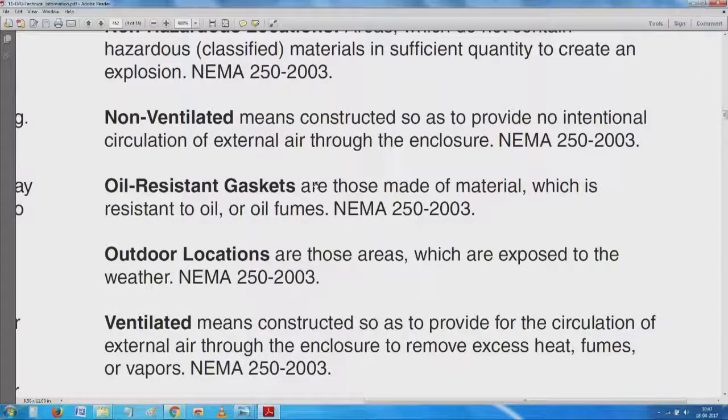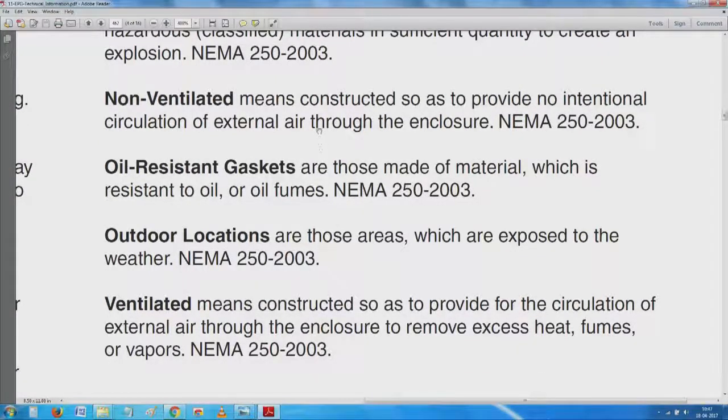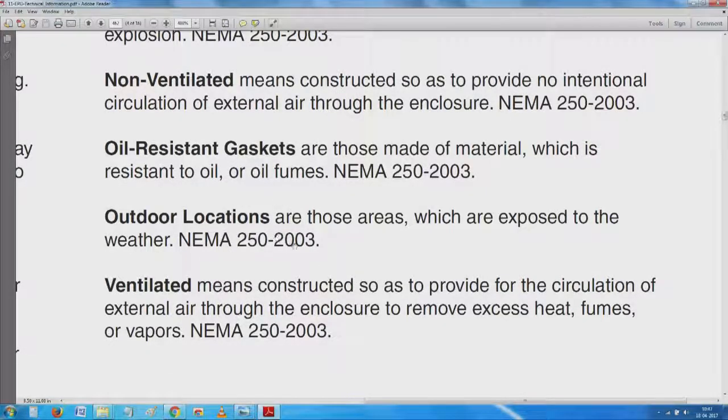If you go down, we have non-ventilated cabinets, with no intentional circulation of external air through the enclosure; it may only get in through the gaps. Ventilated means constructed so as to provide for circulation of external air through the enclosure to remove excess heat, fumes or vapors. If you remember the introductory or the second lecture, I talked to you about three things we need to think about when we are thinking about a product enclosure. One of them is related to the usage, aesthetics and so on. Another is related to the ergonomic point of view. Third is, as part of the technical side, how to cool the thing.